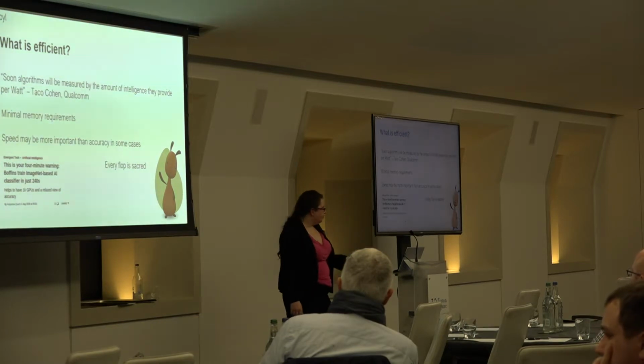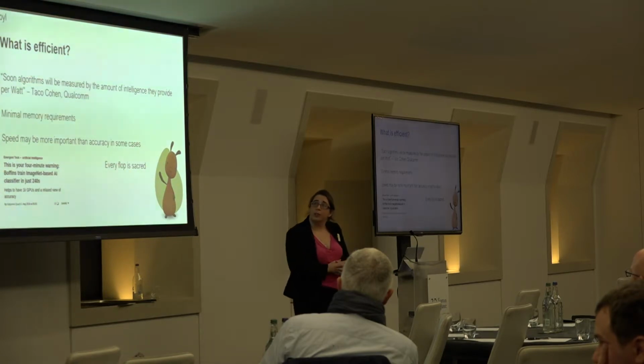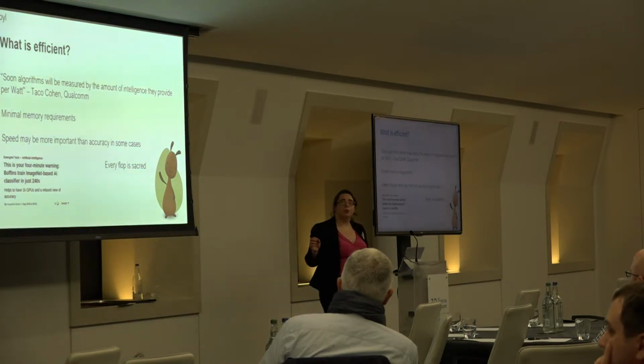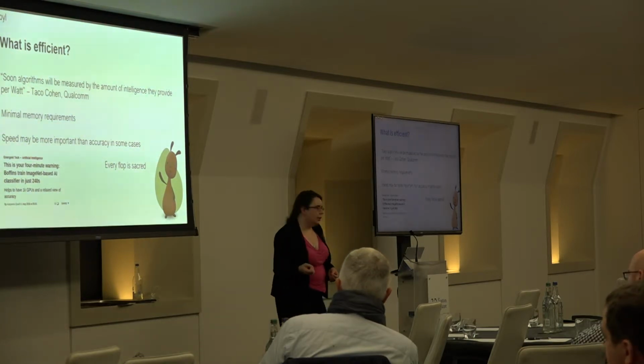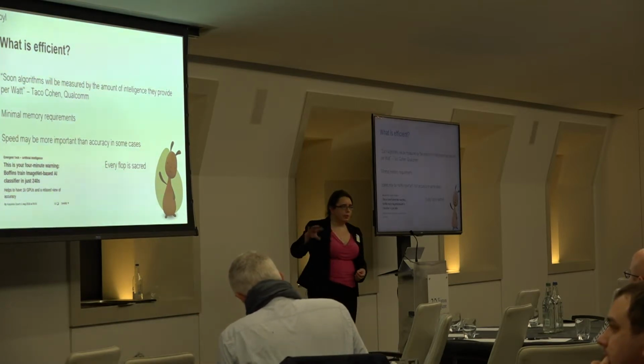So what is efficient? A couple of weeks ago, I was at another conference, and there's a speaker from Qualcomm, Tucker Cohen, who actually said this really interesting statement, that soon algorithms will be measured by intelligence per watt, which I really like, because that supports my thinking, and that is the way that we're going. So how can we get to the point where we get the maximum intelligence, the maximum accuracy for the minimum energy?